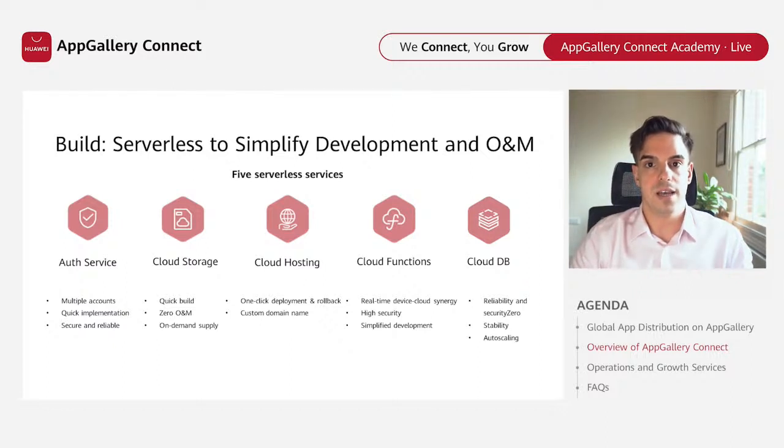However, in the serverless mode, we are responsible for this type of work on the cloud side. Now developers have to integrate the SDKs and call them from the device side and just be focused on innovation and development.